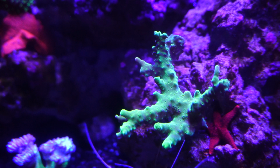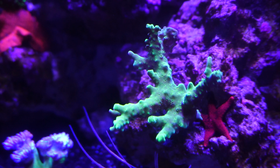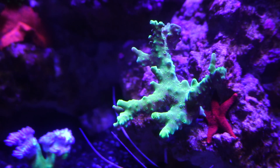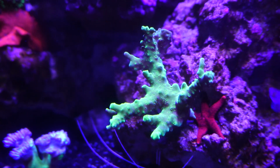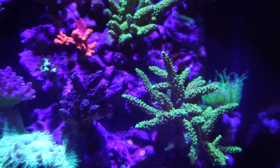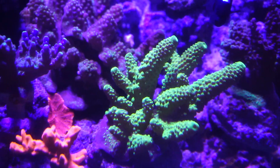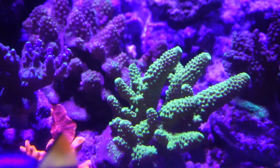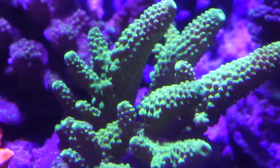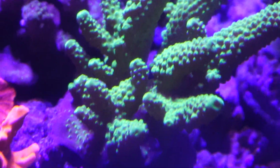But within all this chaos of high nitrates, I am just really amazed at the colors I'm still getting on my SPS corals. They're coloring up more and more each week. I'll show you a good example of that: these two green pieces here. When I first got them, they started green, but the meat was kind of brown. And now, it's hard to see through a lens, but they're almost neon green. I mean, they just almost glow.